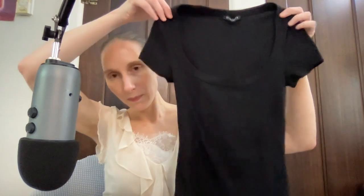So these next tops, I ordered the identical top in 2 colors. Just the same top in a black and then in a beige color. So this is just a simple fitted t-shirt with a scoop neckline, and this is very much my style lately. I've been going for, again, that simple fitted profile, but with just a more feminine cut. So I'm really excited about these pieces.